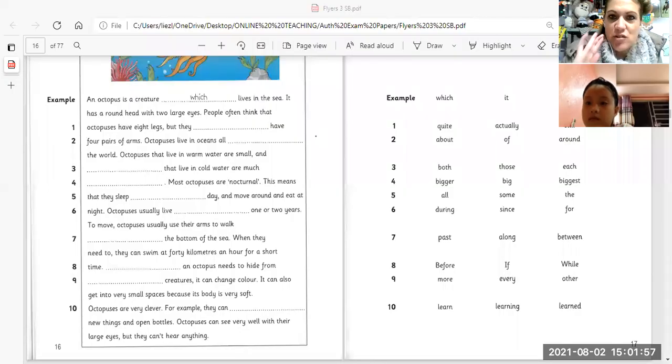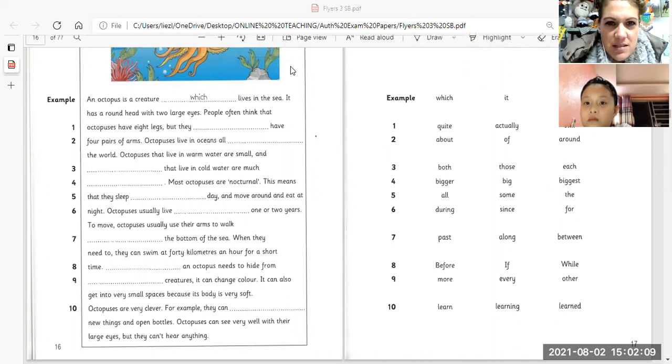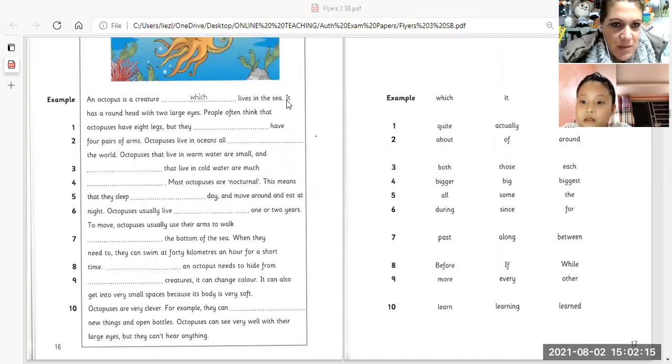So today we're going to do A2 Flyers, Part 4 reading, okay? We have to read and then choose the best answer. Let me just move us down, hang on. Okay, let's read there and then I will circle the answers for you. Okay, you can start.